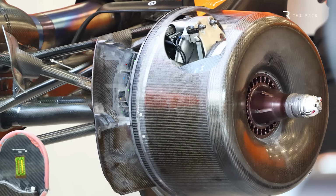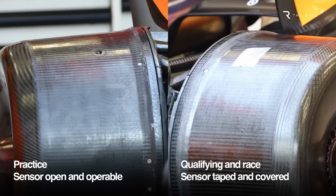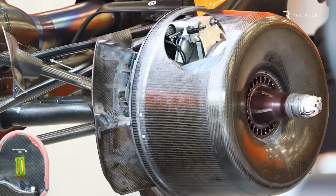Likely used in practice, this is the sensor the squad has access to from the outer drum through a hole that it then has to tape up during qualifying and the races. This is because while it can do what it wants in practice and make use of this sensor, to comply with regulations for the remainder of the weekend, the rules stipulate that for each drum there must be a continuous, around an arc of 360 degrees, and uniform aerodynamic seal.